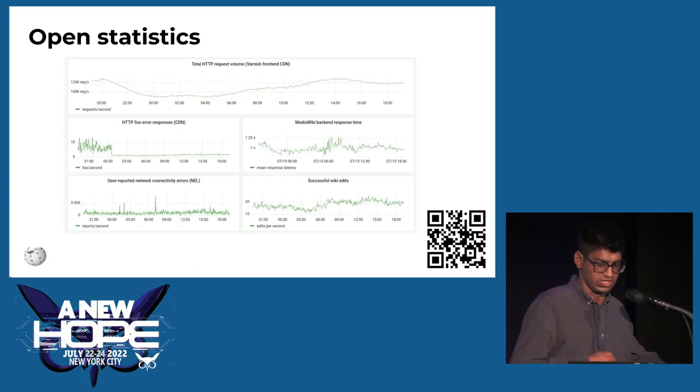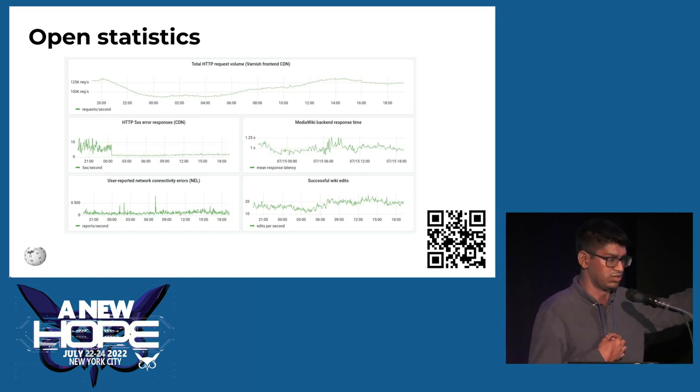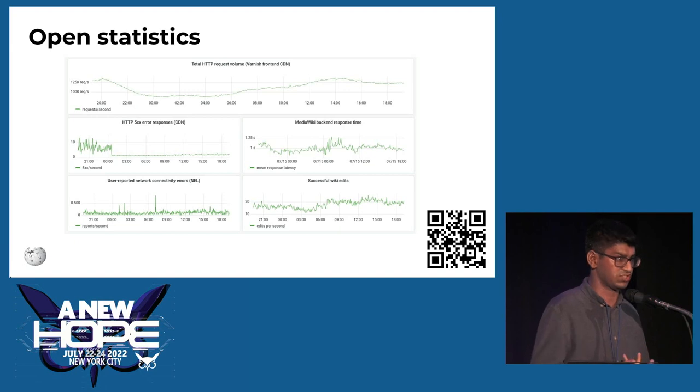And these are just some more statistics. We have the total request volume, how many errors we were serving, and you can see in the error chart that clearly we were having some problems at the beginning before they all zeroed out. Another metric we measure is successful wiki edits. If everyone stops editing, that means there's a problem on the wikis.